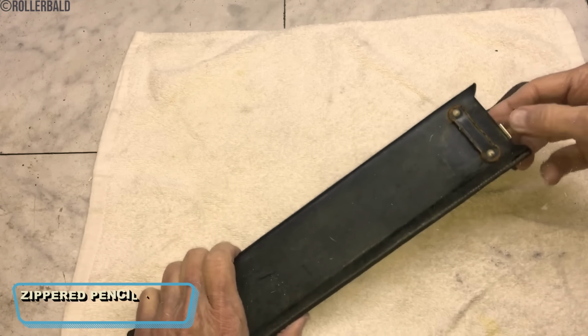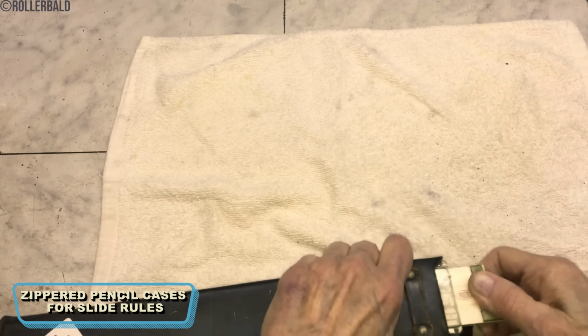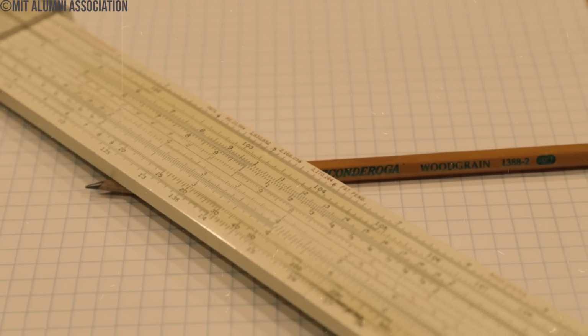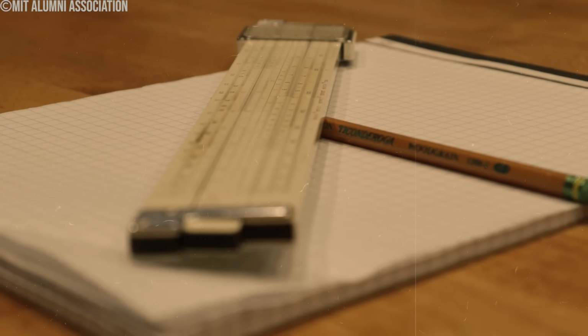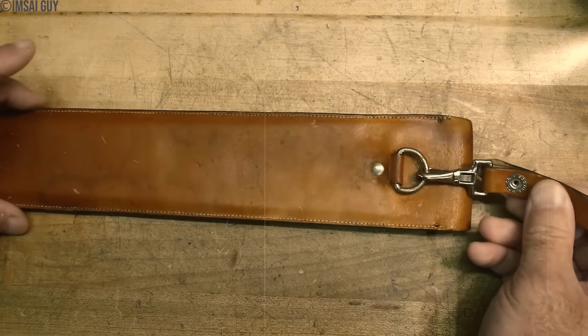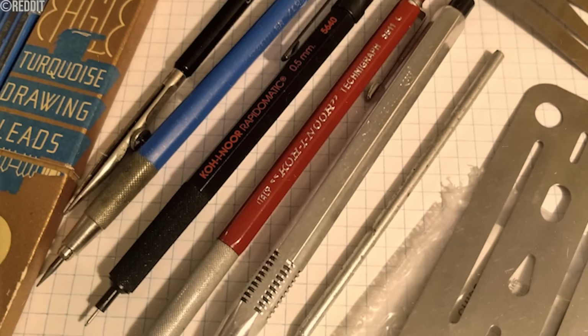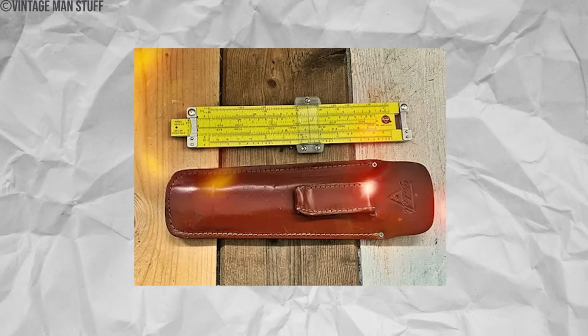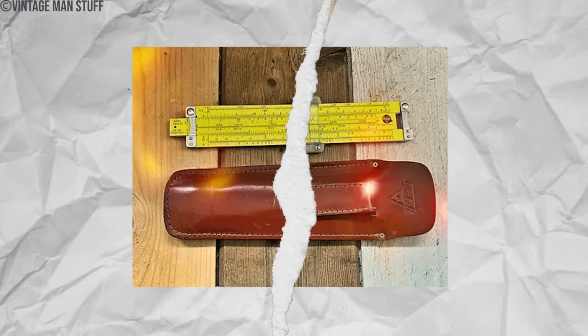Zippered pencil cases for slide rules were once indispensable tools for students and engineers, reflecting an era when precision calculations required careful organization. These sturdy cases featured multiple compartments, allowing users to neatly store pencils, erasers, and various drafting instruments, while a dedicated pouch at the back securely held the slide rule.